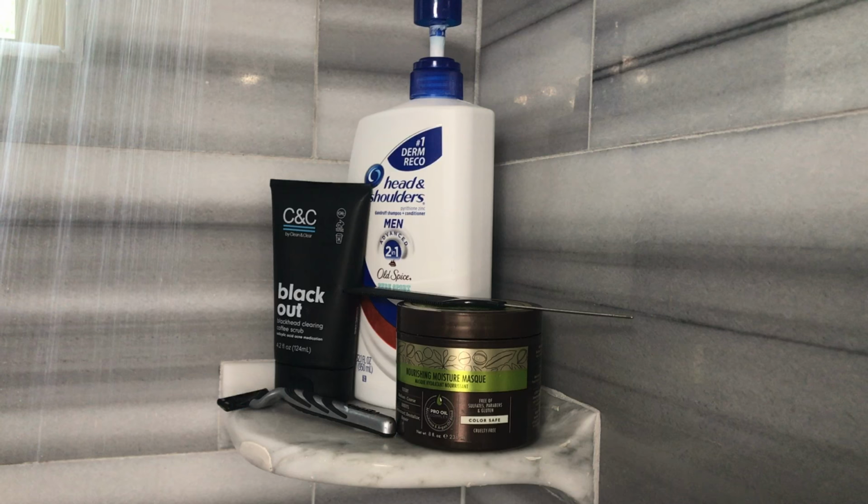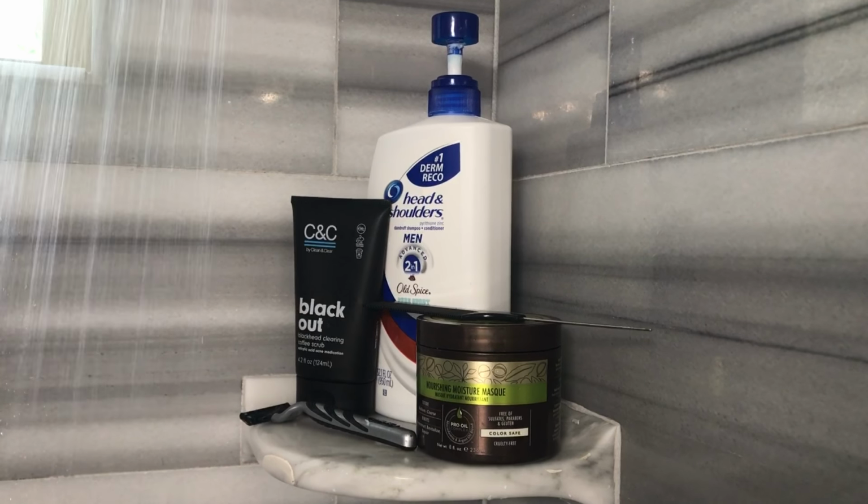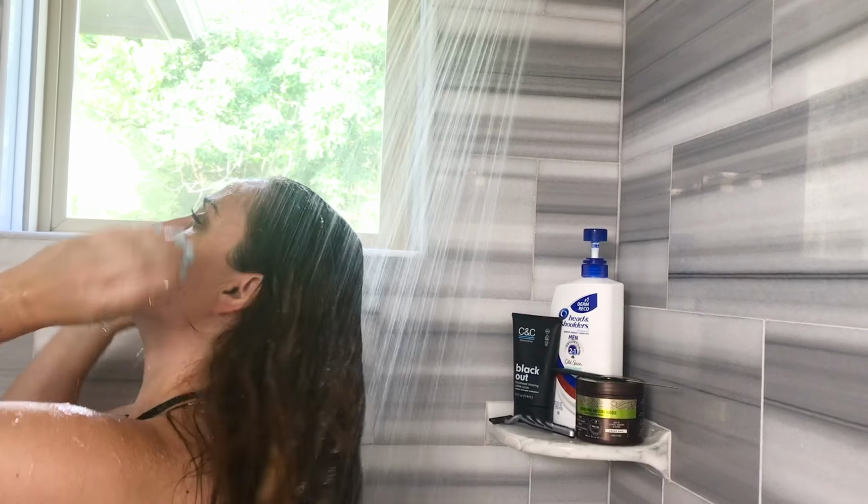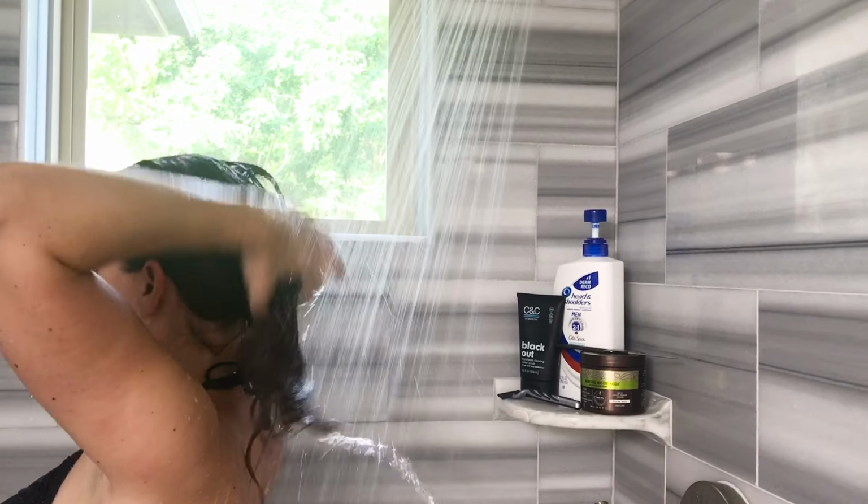Okay. So let's get into my routine. This is what I do every single day, and truly 100%, if you were to walk into my house at any moment and walk into my shower, this is what you would find in my shower or in my cupboards, these products. Okay, so when I get in the shower, the first thing I do before I even wash my face or my body is I wet my hair down because I immediately want to start my hair.